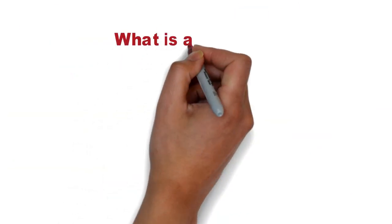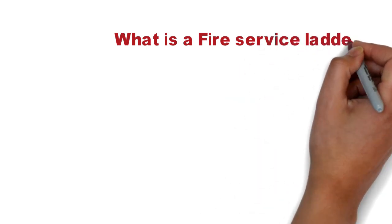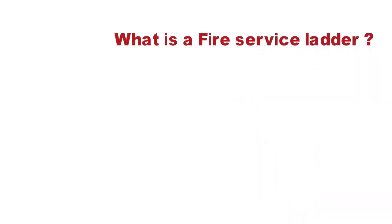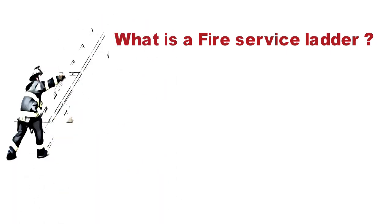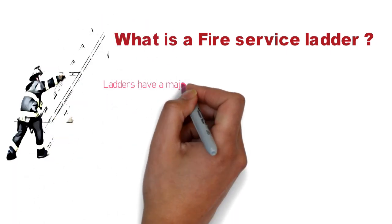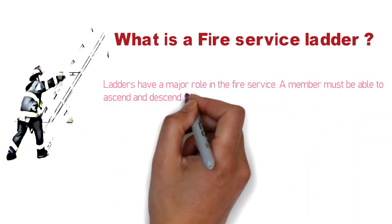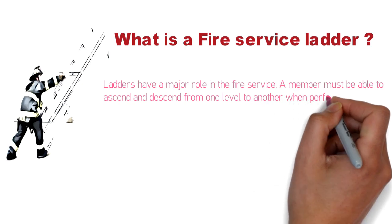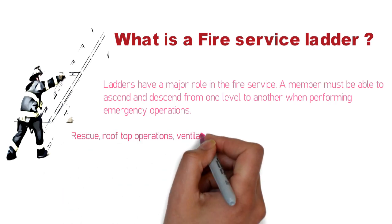What is a fire service ladder? Since emergencies don't always occur at ground level, many fire department vehicles carry some type of ladder. Ground level ladders are one of the primary tools of firefighting. Firefighters must be able to quickly select the right ladder for the job and remove that ladder quickly from the apparatus. A member must be able to ascend and descend from one level to another when performing emergency operations.